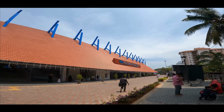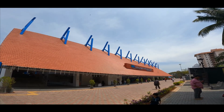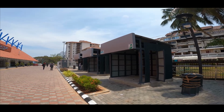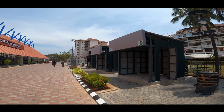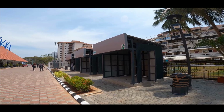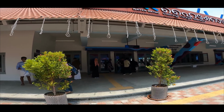Now we are waiting in front of the High Court Kochi Water Terminal, and as my suggestion, I request you to have some food court here, but we did not see any food court right now. In the future it will be updated soon, I think. Now we are in front of the Kochi Water Metro Terminal at the High Court Junction and entering inside the Kochi Water Metro.